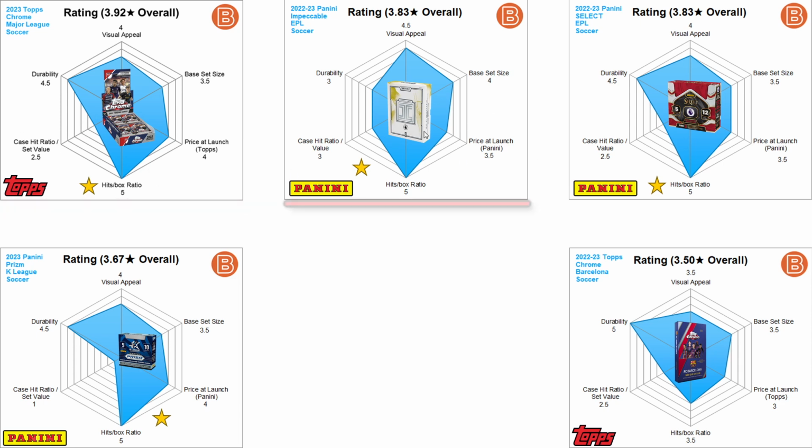And then another one, because of the on-card autos of Holland, and you got a bunch of legends from the Premier League. This one is actually really amazing. It's just unfortunate that they had a lot of sticker autos compared to maybe 2019 or something like that. That's honestly something they need to improve on for future releases, and hopefully they can also fix the launch price. But this one was one of my favorite designs this year. It's definitely better than the last 2 years for Impeccable for EPL, but that's why this one is where it is. And then we have EPL Select.